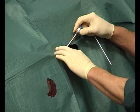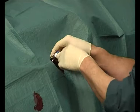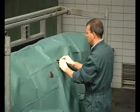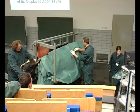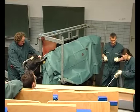And now you hear the instream of air into the abdomen. I removed the 5 millimeter trocar out of the abomasum, and now it's free in the abdomen. And I remove the head of the trocar. We have a comfortable pneumoperitoneum in a few seconds. So now we remove the 5 millimeter trocar and take the 8 millimeter trocar, still with the open tube, so that we slowly get more and more air into the abdomen. And now we have a first view, I hope, on the abomasum.